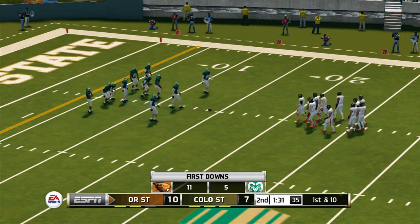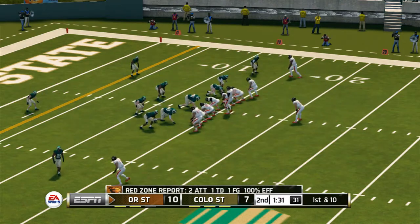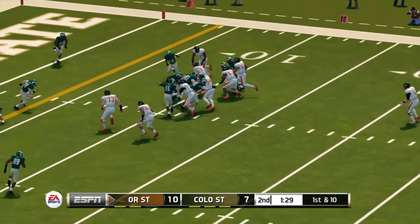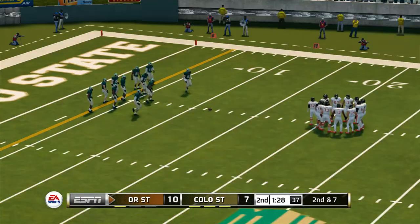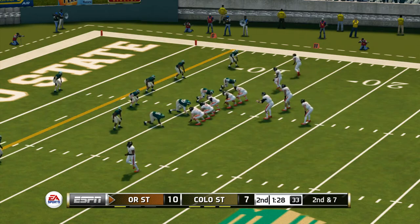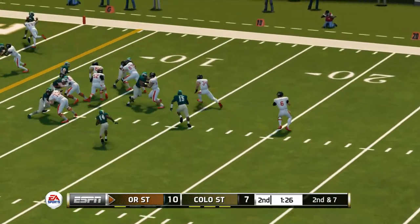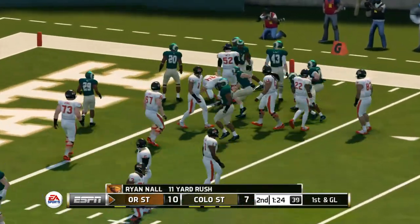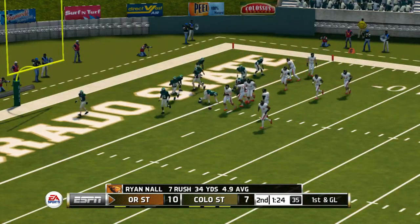From the 14-yard line. First down. Gets to about the 11-yard line. 3-yard gain by the running back. Oregon State's going to have to use their second time out of the half. Big play there, and now they're looking at first and goal. Gain of 11 yards. That makes it first and goal.